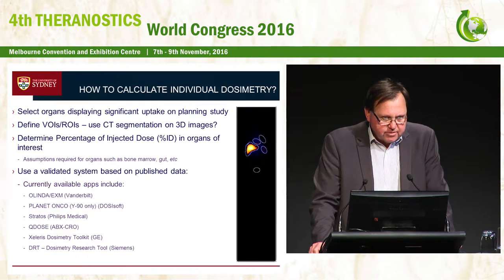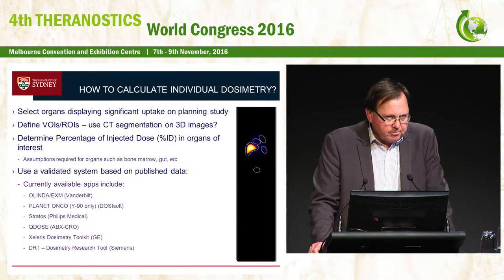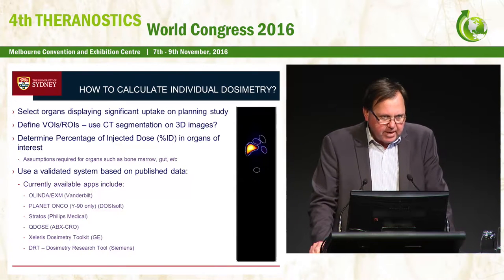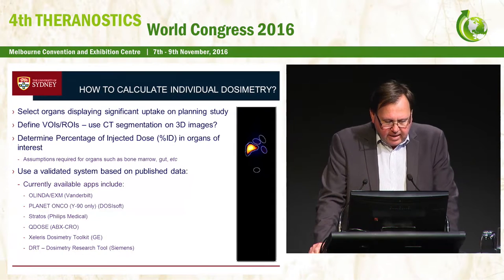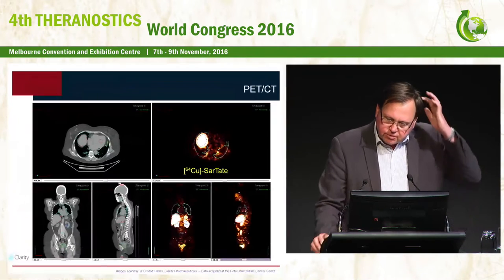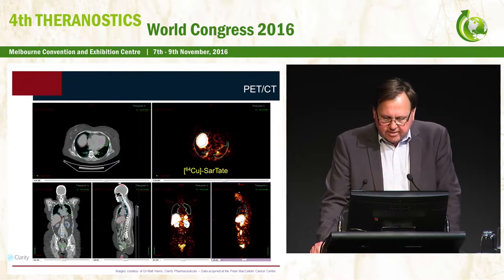There's a company called DOSIsoft from France that have got a package for Y-90. Philips have got a package adapted from radiation oncology called Stratos. ABX-CRO, who I've noticed here on a stand, have got a package called QDOSE, which does SPECT and planar imaging work. GE have a package, as does Siemens. So everybody's getting into this now, realising that there will be a need to do this sort of dosimetry calculation. So here's an example from a copper-64 sarTATE image.